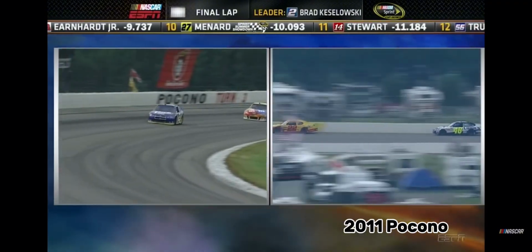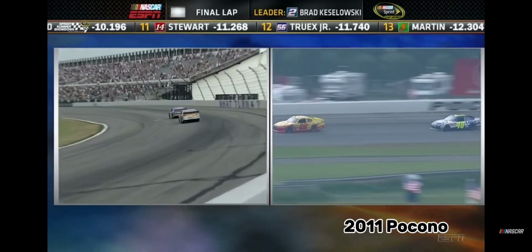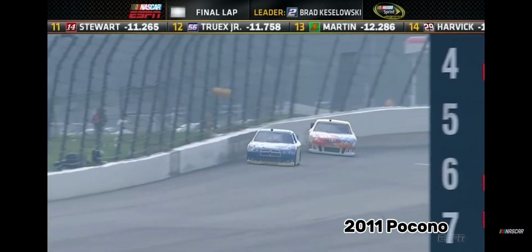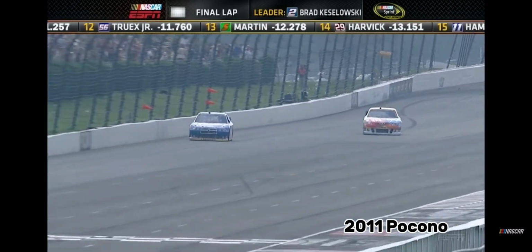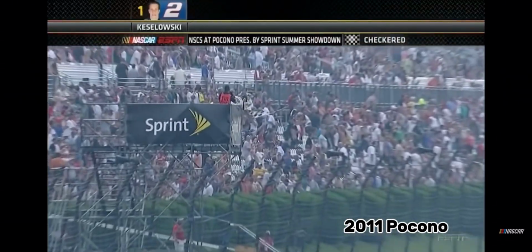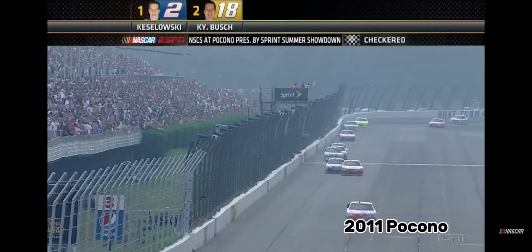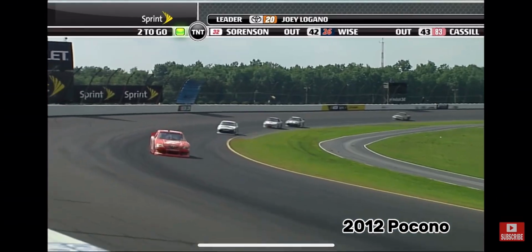While up front, the story of this one is going to be the young man who came back from a terrible crash on Wednesday of this week and has gutted out a win at Pocono Raceway as Kyle Busch tries off the final corner. He'll come up 1 spot short. How about Brad Keselowski winning at Pocono? That's impressive, what he's driving right now.